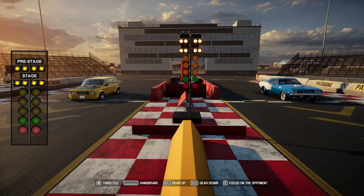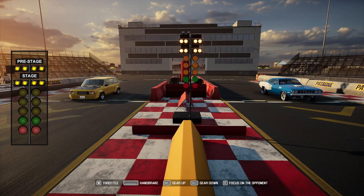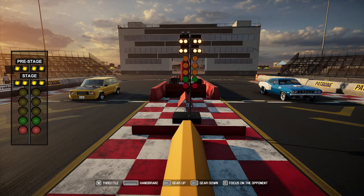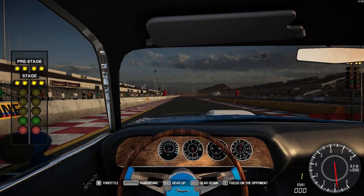A very, very custom Jeep Cherokee there. Obviously built for the racetrack, as it is a race car, but it should be pretty good on the drag strip. We obviously know our Barracuda has been pretty good up to this point so far. Can we win this final race? There is only one way to find out. Let's go.